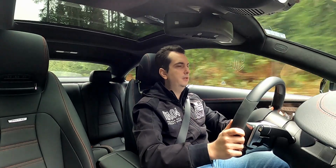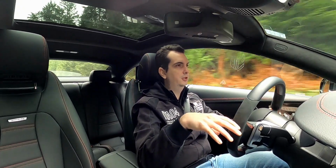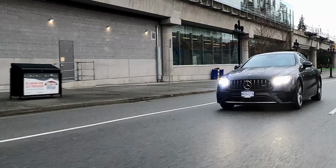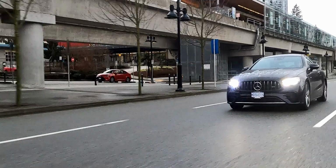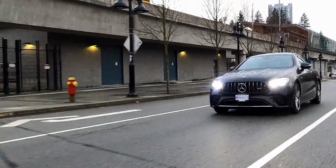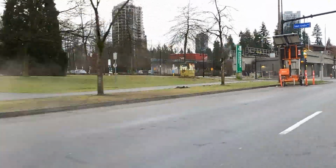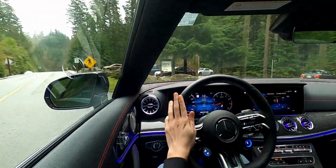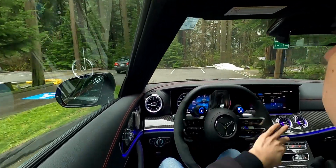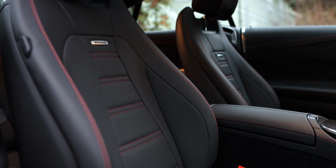Starting things off with the ride comfort, even though the E53 AMG Coupe does have air suspension, it's tuned to be a little bit more firm than the non-AMG models. That's to be expected, really. However, in comfort mode, I'm not saying that it's a completely unbearable driving experience. You can still use the E53 AMG Coupe to commute to work and still be comfortable when you arrive at work, or vice versa when you arrive at home.